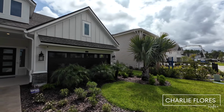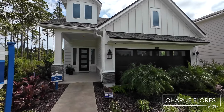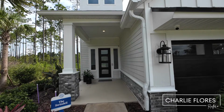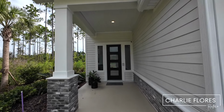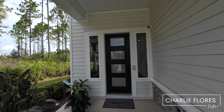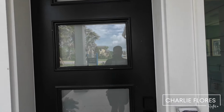Today we're going to be taking a look at this model home by David Weekley Homes. This is the Swindell model, the Swindell floor plan. This floor plan features 4 to 5 bedrooms, 3 full baths, a 2-car garage, and has approximately 2,395 square feet. And this home is built on a 40-foot home site. Let's take a look inside.